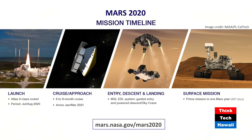And so this sky crane technique is designed to stop too much dust and debris being kicked up and deposit the rover in a nice fashion. And that third picture reminds me of one of the drones they have at the Sharper Image store, about $500. I guess it's not that. A little bit more expensive, much larger than one of those drones.